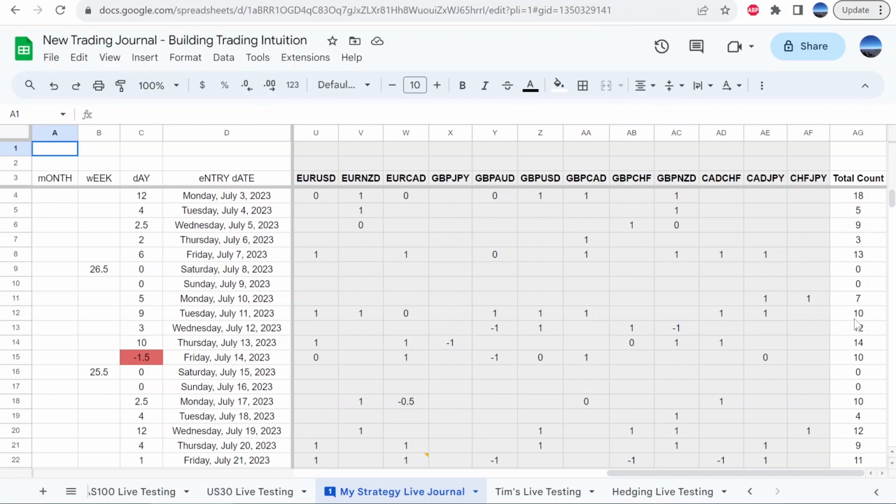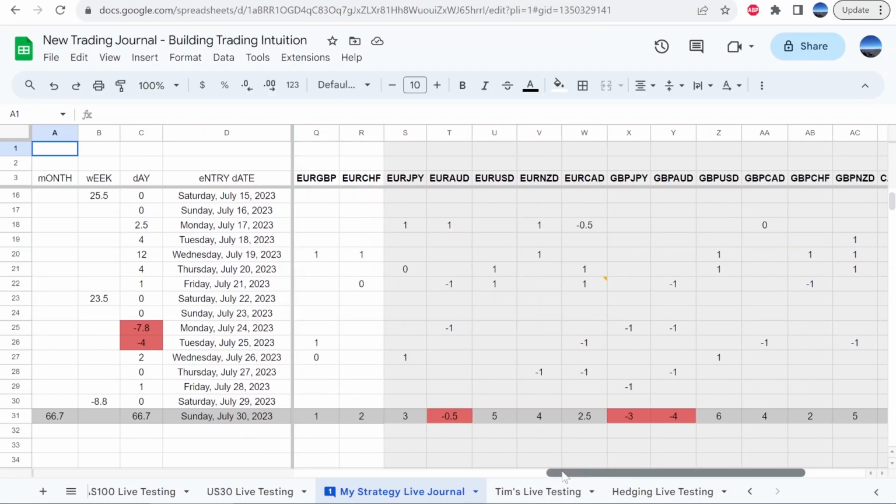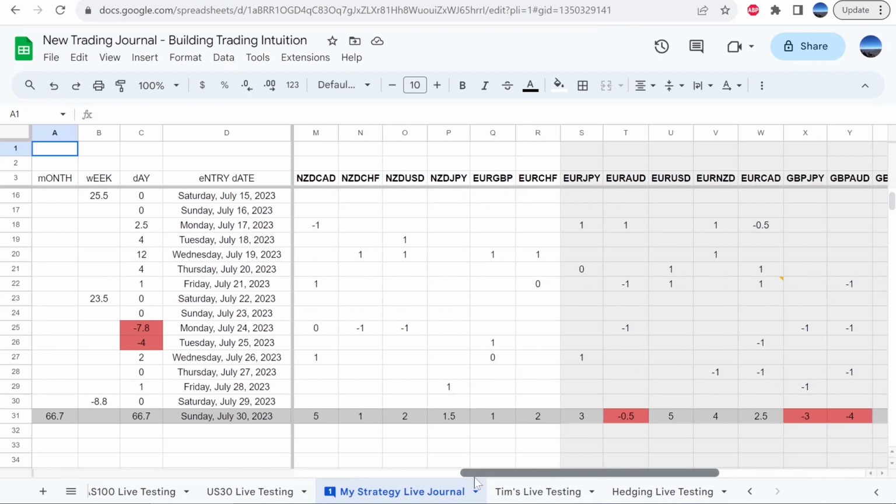So this method is good if on every trade you want to risk small amounts. You can't go risking $1,000 per trade because one day you might have 18 trades, and on average I've had about 10 trades on a daily basis here. The total count was 184 trades in the month, and these are total wins and losses in R for different pairs. Obviously I've had some losers as well, depending on the month and market conditions. Some pairs behave better than others.